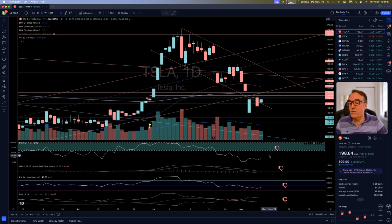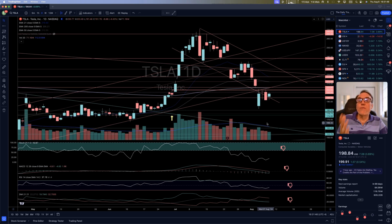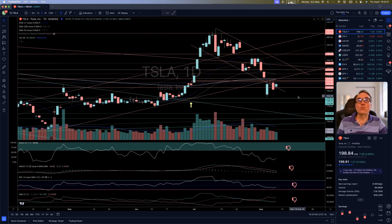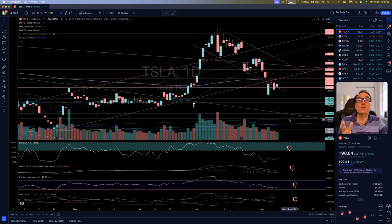Our stochastic, which is an indicator that tells us if the stock is bullish or not, is below 60. It needs to be above 60, right here in the green zone. So for Tesla, we have nothing to do. We are in a wait and see attitude. Tesla stock right now is between 180.38 and 202.92. Anything between those two numbers is basically noise at this level on the daily chart.